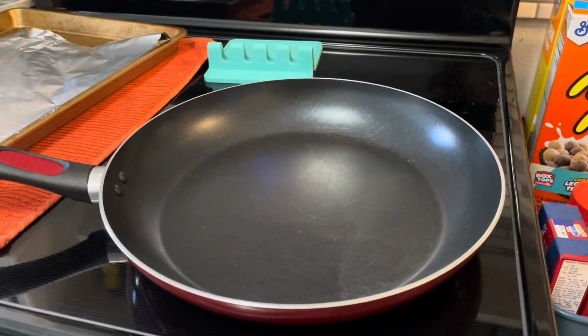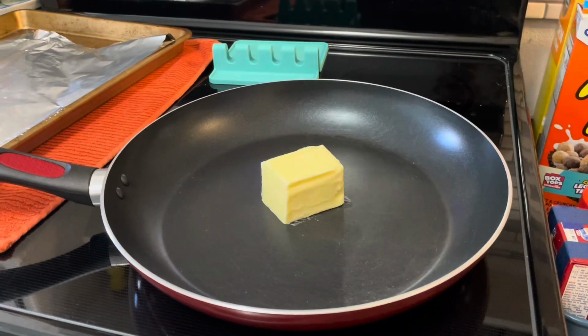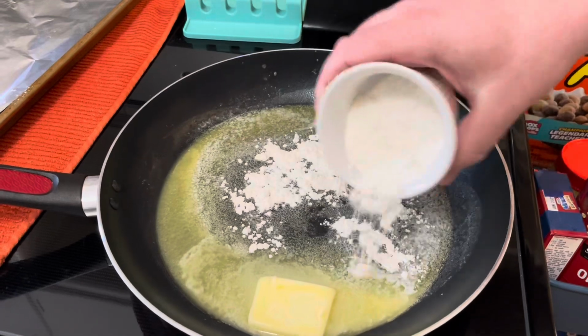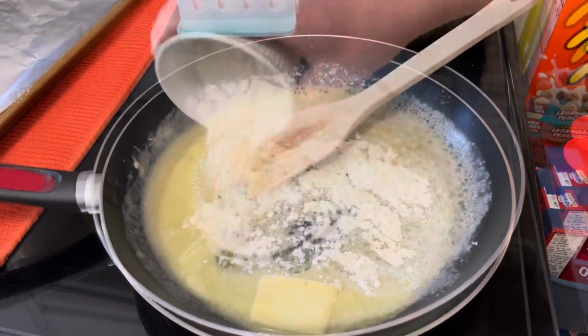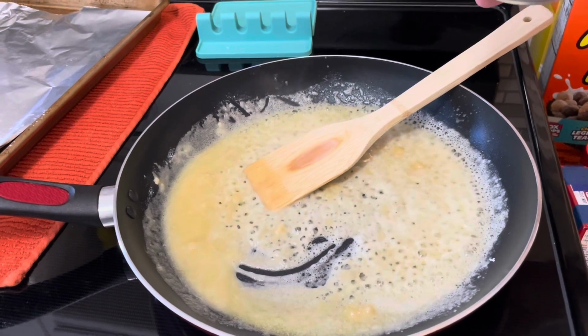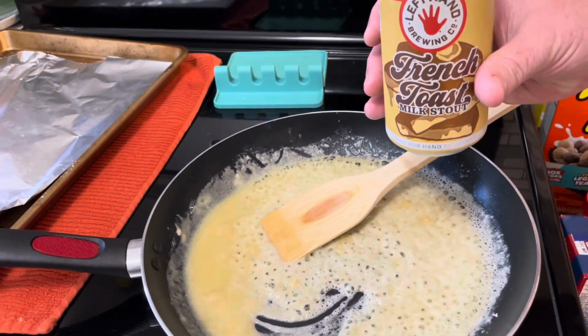While that's cooking, let's make the cheese sauce in a skillet. Let's melt a few tablespoons of butter. A couple tablespoons of flour. Let's cook that up. After about a minute, I'm going to add a half cup of a dark beer. I'm using this French toast stout.